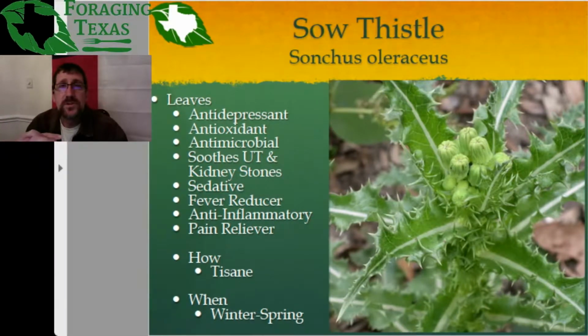Anti-inflammatory, so swelling, joints. I haven't found anything specifically tied to lupus, but with a number of the inflammatory diseases you might get some comfort from it.